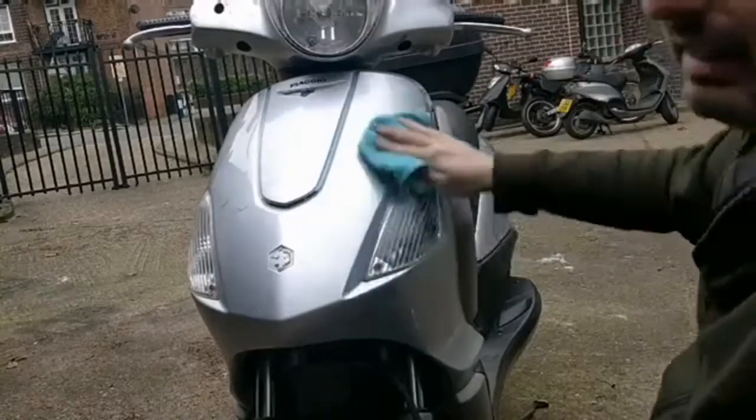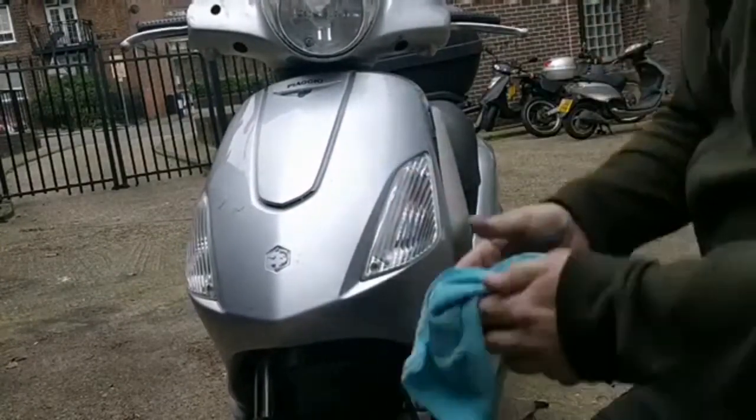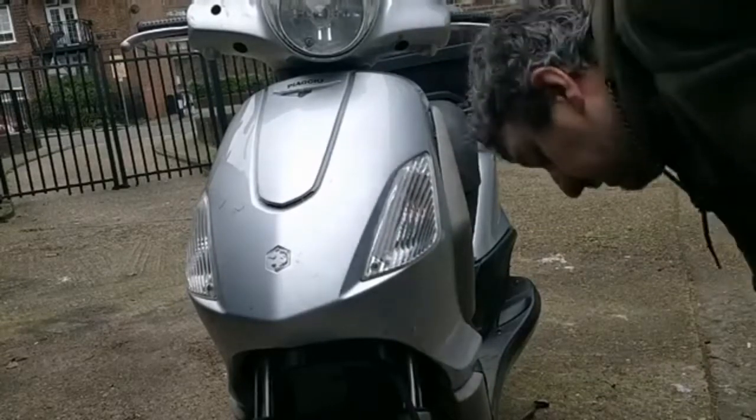Now that'll get another clean at some point, and then a final polish probably before it's ready for sale.